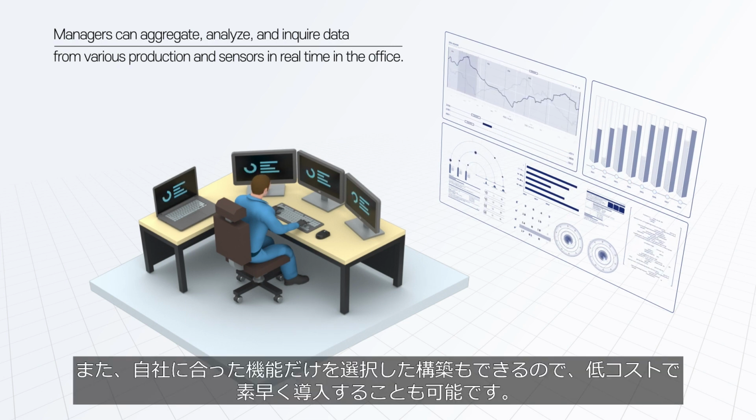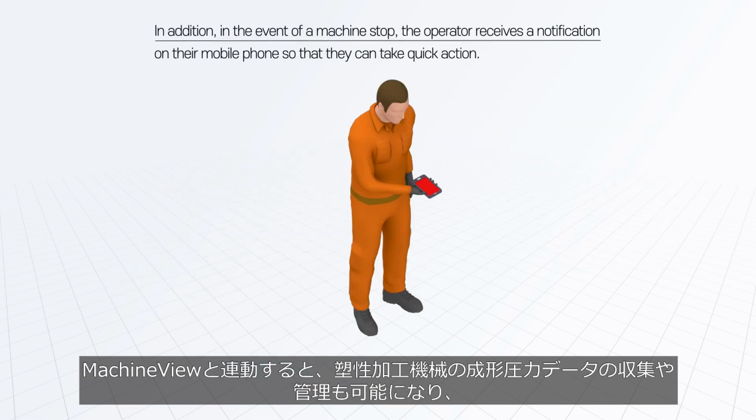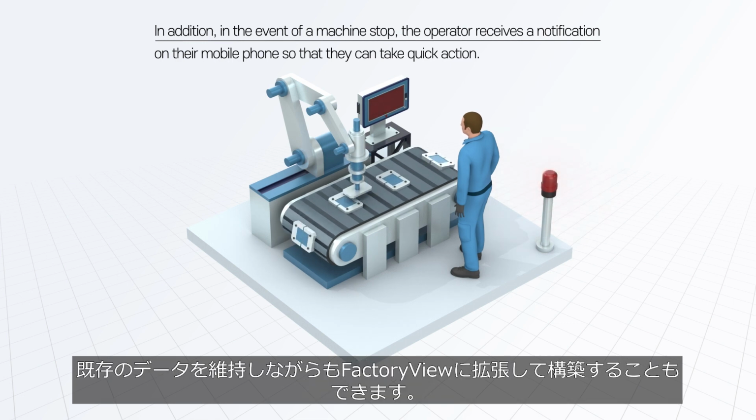Especially, Process View can be designed at a lower price by choosing the essential options for less introduction cost. Process View can also work with Machine View to collect and manage the forming force data from the machines. It can be built by extending it to Factory View while maintaining the existing data.